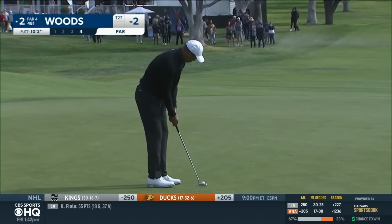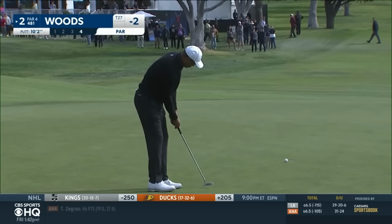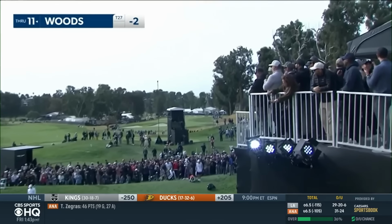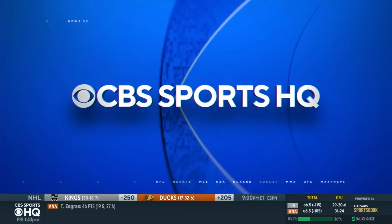Yesterday, the complete opposite, he gained almost two shots with the putter. So if you look at it, to me, this all falls down on the putter. It was very successful yesterday. It was not very good today.